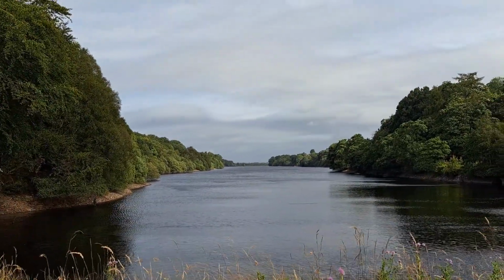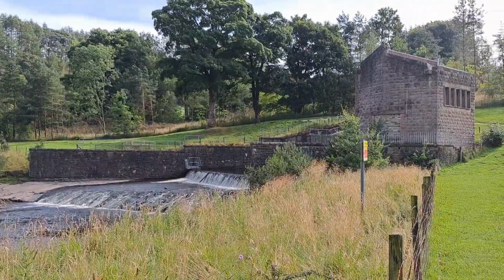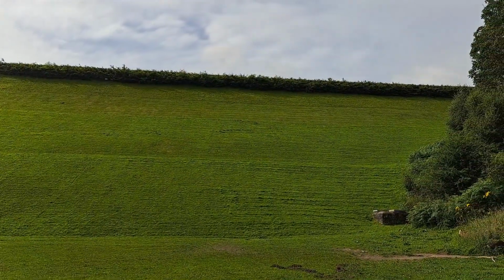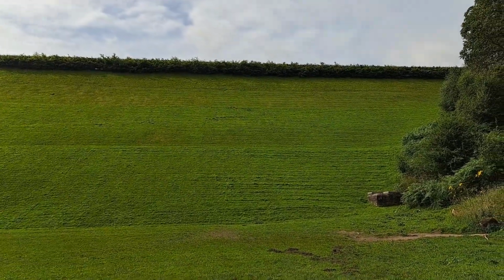This is Fernley Reservoir. And up there is Errwood Reservoir. I'll be walking around that one next.